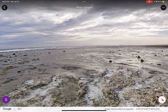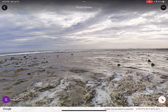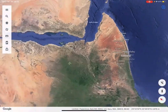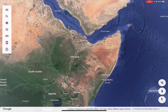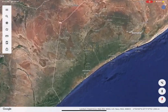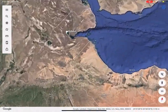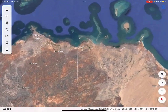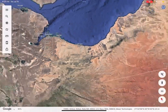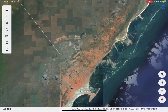I know it doesn't look as beautiful, but trust me, it's just one photo. Somalia's beaches are really beautiful. And a fun fact about Somalia is that it has the longest coastline in Africa. It's so long, stretching from Baargaal all the way to this little town called Lalakado, which is the border with Djibouti.